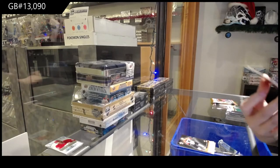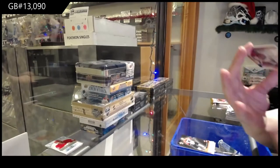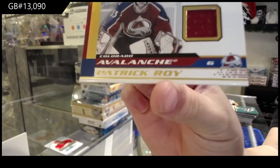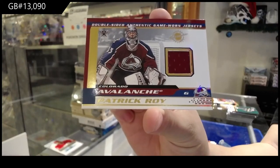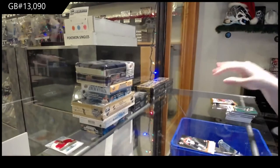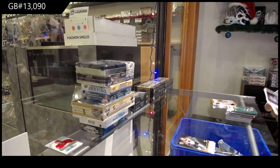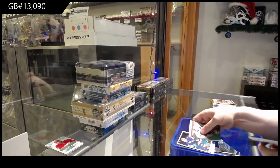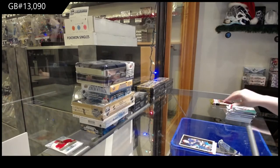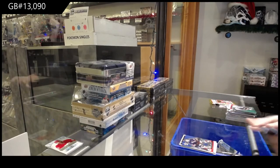We've got a jersey for the Montreal Canadiens of Jose Theodore, but wait, there's more. It is also for the Colorado Avalanche, Patrick Waugh. So that will be a random between Colorado and Montreal. This is a Prime Prospects of Dan Blackburn for the New York Rangers. Rookie of Dan Blackburn, number /404 for the Rangers.